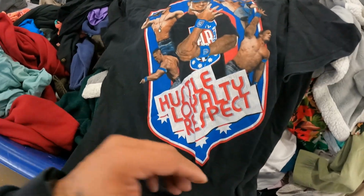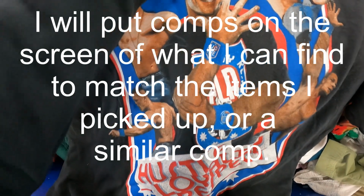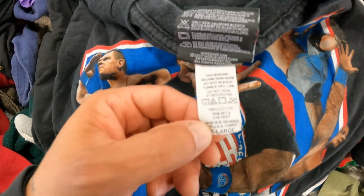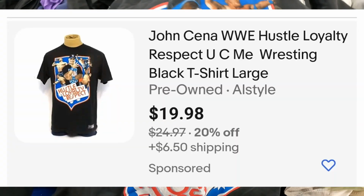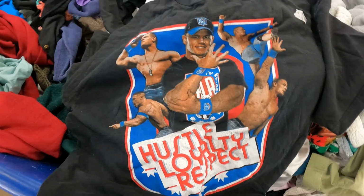So I'm actually pretty surprised that someone didn't snatch this John Cena shirt up. It's made in El Salvador of USA fabric, so I think that means it was 2007. There's the date right there. So it's close to vintage, not necessarily vintage, but regardless, still cool enough for me to pick up.